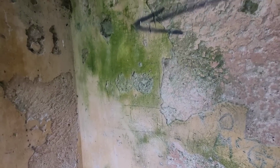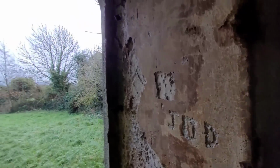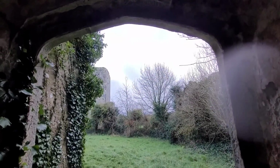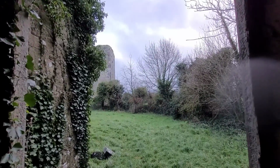Wow, I can't believe that. That definitely says 23rd of the 10th, 56. Wow, some old graffiti, guys. JOD was here and he had to leave his mark. It's terrible to see that people have to vandalise places and leave graffiti, but it's kind of cool to see the 56 there.